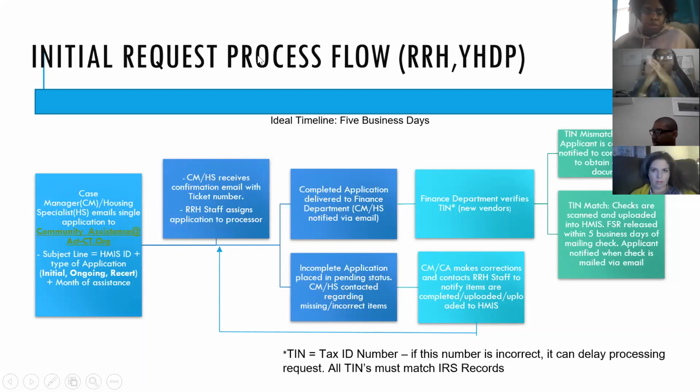If everything looks good on that, then you would get another email that says check cut. That means the check was uploaded into HMIS, and that usually takes no more than 5 business days. That will be up, and the FSR will be released.